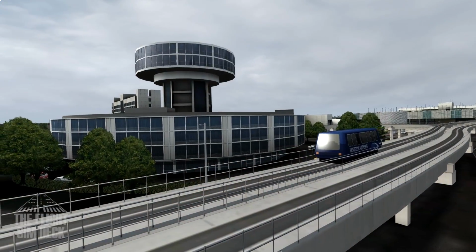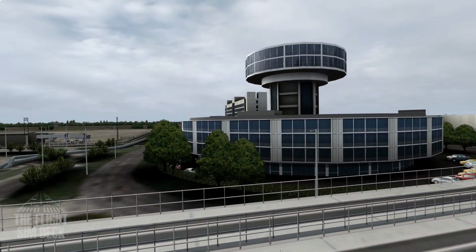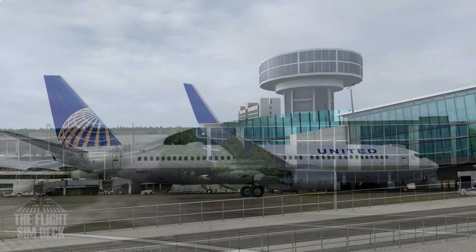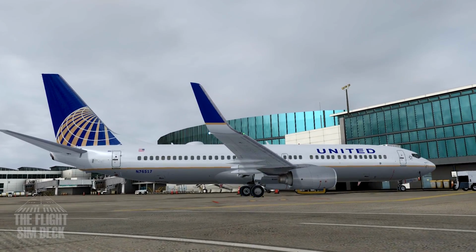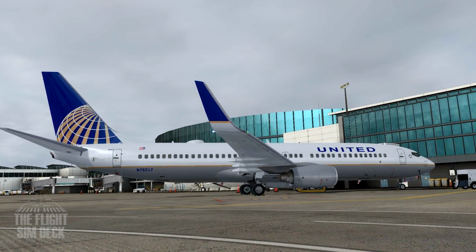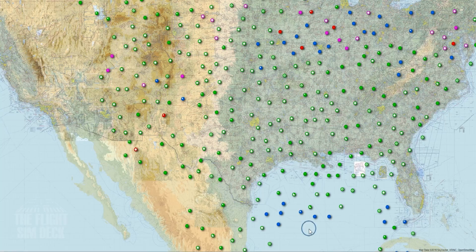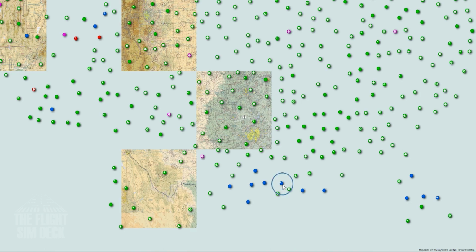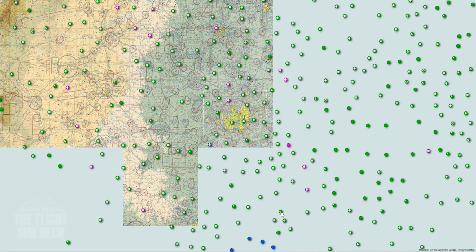We're at George Bush Intercontinental Airport, and we'll be doing a United flight number 1252 from Houston to Eagle County in Colorado. Now, this should be a 3.5 hour flight. Weather looks good. No snow, unfortunately, in Colorado today, but we'll get some of that one of these days.